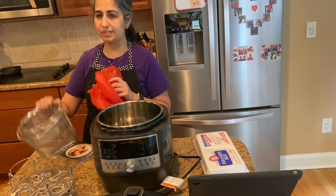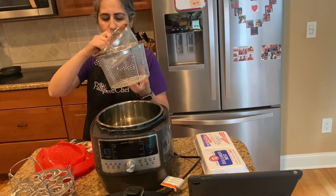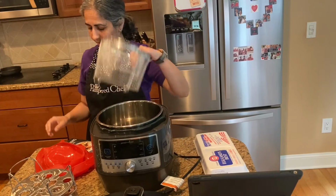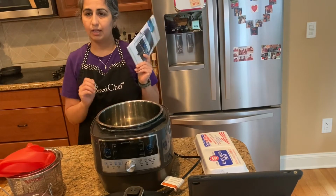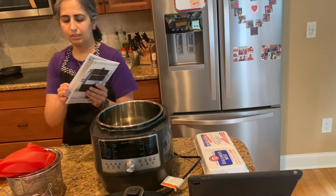We also have steamer baskets, and they come in a set of 2. So if you like steaming your veggies, how easy is it to put something in here, and they all fit right in here. So that's all the accessories that we have for the quick cooker. Okay, I want to talk about how quickly things cook. I'm going to bring this closer.